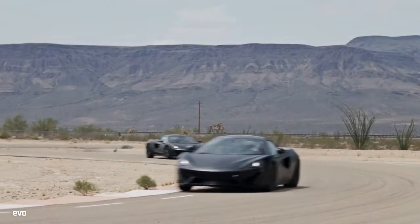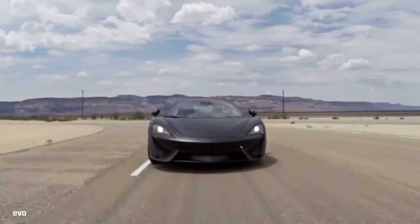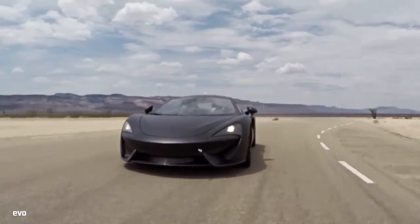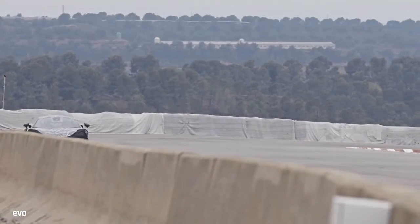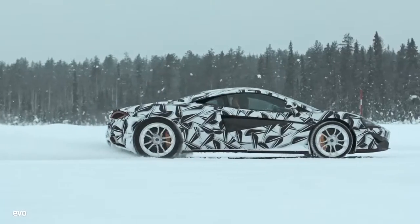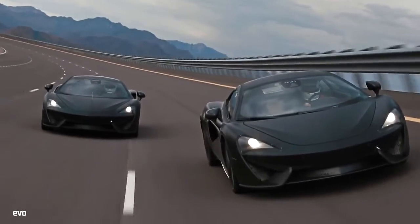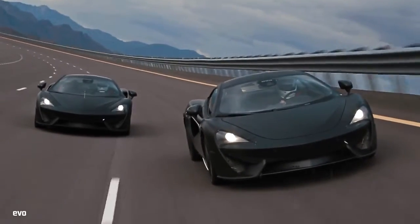The 570S might be more about driver involvement than before, but the figures remain nonetheless extremely impressive. 0 to 62 miles an hour in 3.2 seconds, 0 to 124 miles an hour in 9.5 seconds, and all out it'll hit 204 miles an hour. Maximum brake horsepower 562 at 7,400 RPM, torque 443 pounds-foot at 5,000 RPM. These are all extremely impressive numbers, particularly allied to a dry weight of just 13 kilos.